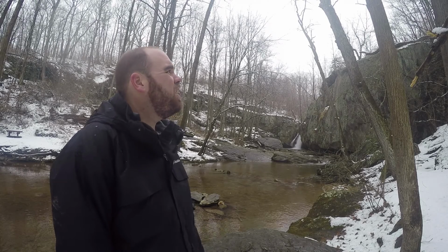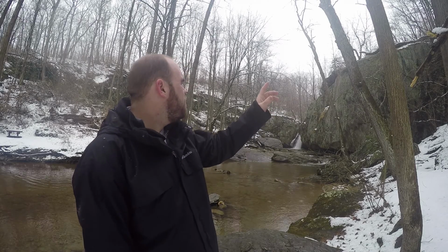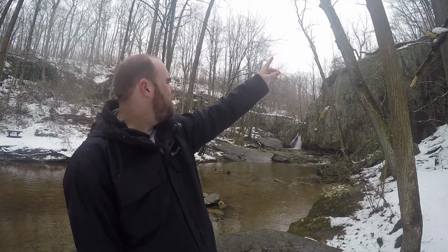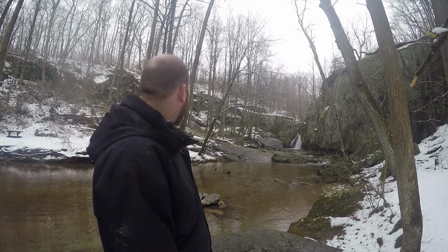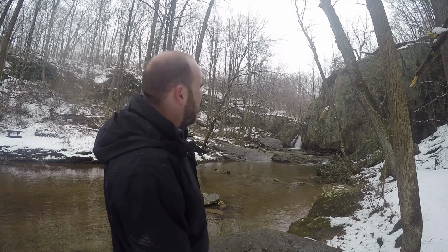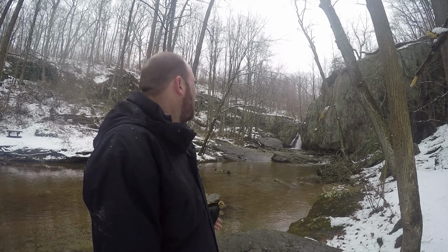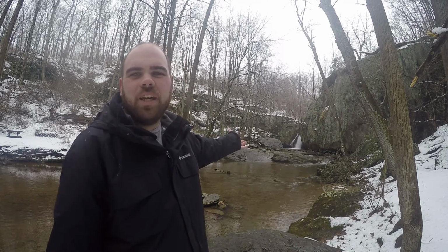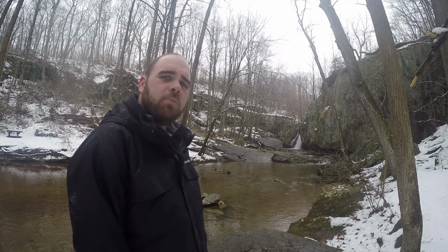The other issue is it's not a great waterfall for sunrise photography, because the sun happens to rise directly behind Kilgore's rock here. So if your camera is set up anywhere on that side of the stream, you've got the sun in your face. And unfortunately, the rock really obscures photography from this side. But that's Falling Branch Falls.